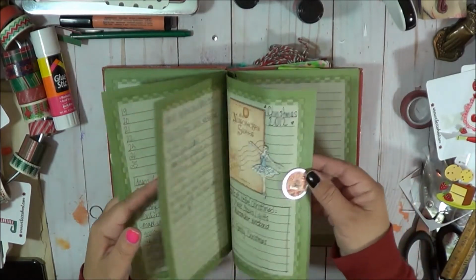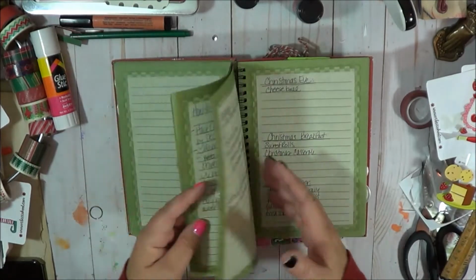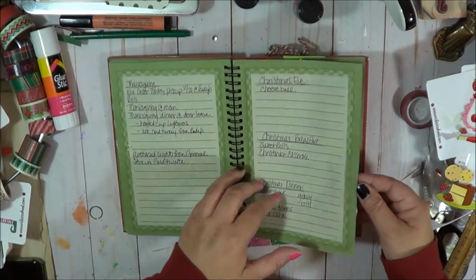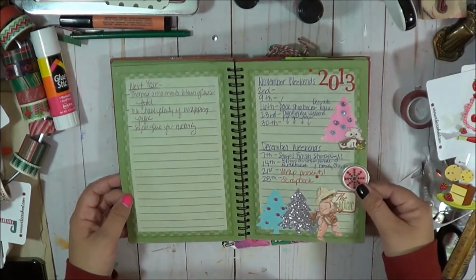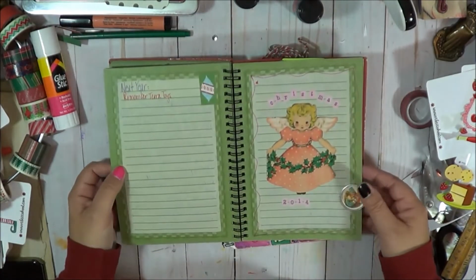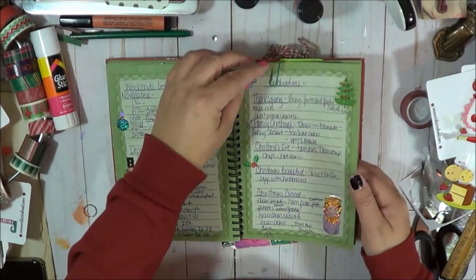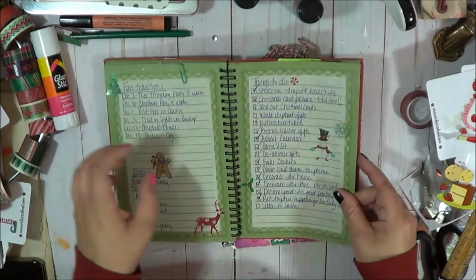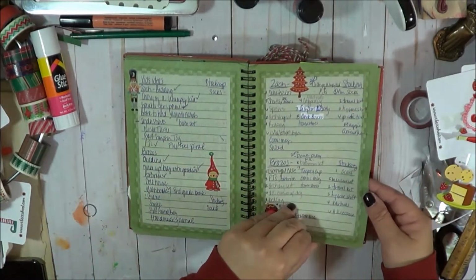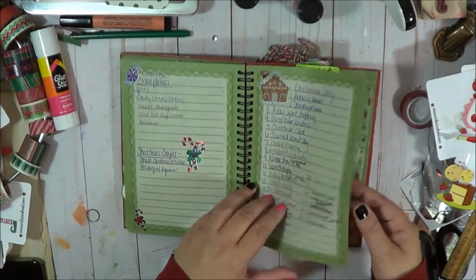And so I buy stuff from Girl Scouts and give it to them. Oh, how to improve my planning. That's so cute. So, here we go. You can see 2013, I started decorating a little bit more. 2014, and a pretty little angel. Oh, paper clips have gone through the page here. Oh, here we go. This is the Christmas list, Christmas ideas, Advent calendar. So I've been doing this for a while.